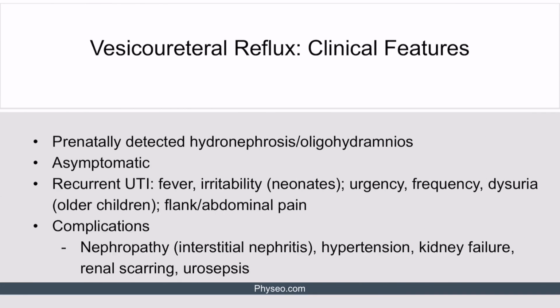Children with VUR present prenatally with hydronephrosis or oligohydramnios detected on routine prenatal ultrasound. Postnatally, children may be asymptomatic or can have recurrent UTIs with fever and irritability, especially in neonates, urgency, frequency, and dysuria in older children, as well as flank or abdominal pain. Complications of VUR include nephropathy due to interstitial nephritis, hypertension, kidney failure, and renal scarring. Upper urinary tract infections can also lead to urosepsis.